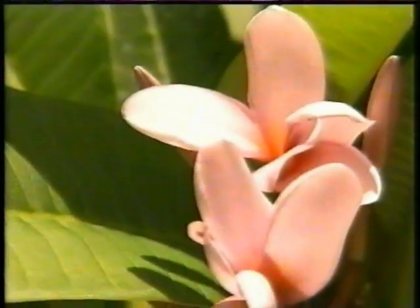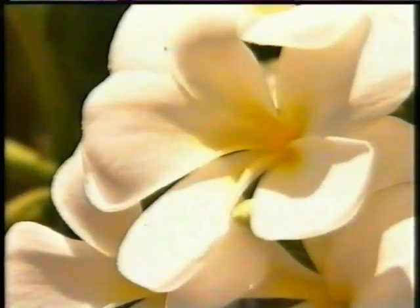Frangipani. And why would you choose that? Because I like the flowers. I would plant mine in the backyard. And what kind of tree would it be? A mango tree. A mango tree.